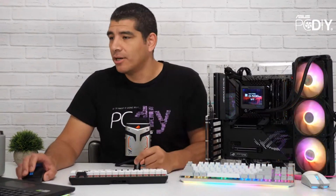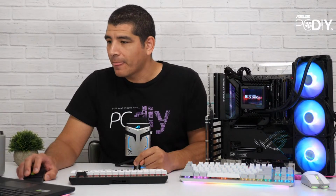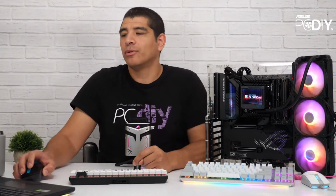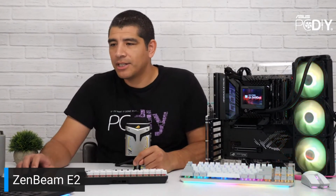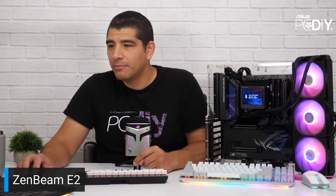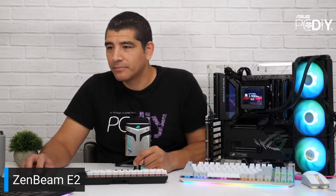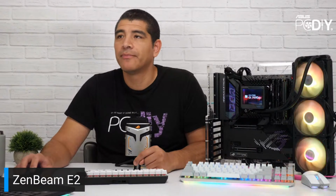IPMI expansion card, right? So we've got, I think, 2 more monitors to talk about here. USB wireless adapter and a portable projector. So let's take a look here at this ZenBeam E2, which I think is pretty cool. So let me go ahead and bring this guy up. Let me see right here. I think, where do I have the E2? Here it is. Okay.